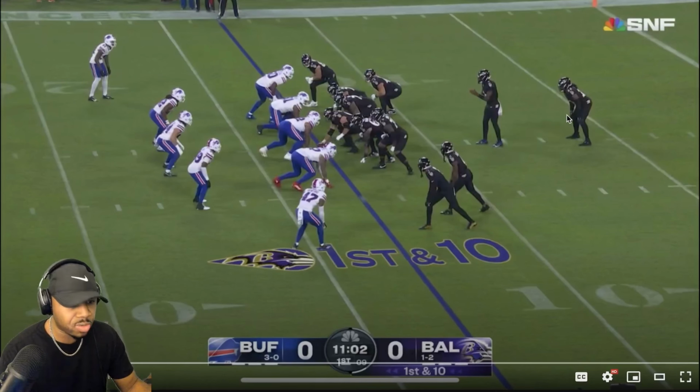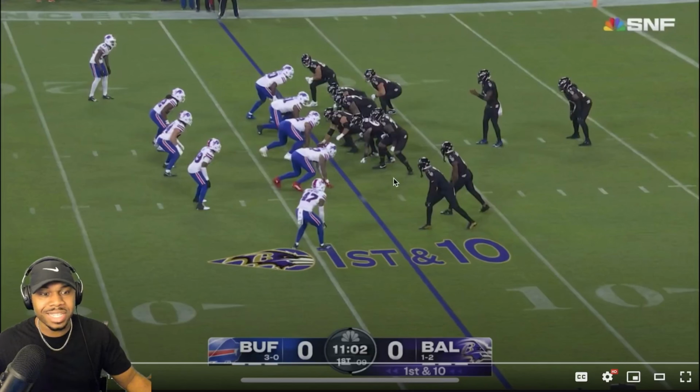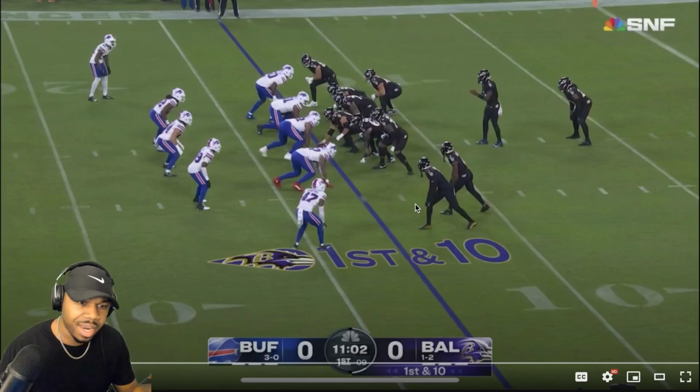Then personnel-wise, we got 21. 1-2, two backs, one tight end, two receivers who are stacked. The formation is condensed, okay? Everyone's inside the numbers. So you got this number right here, you got these numbers right here. Everyone's inside. This is a condensed, tight formation. And then I just gotta see what the hell happened.